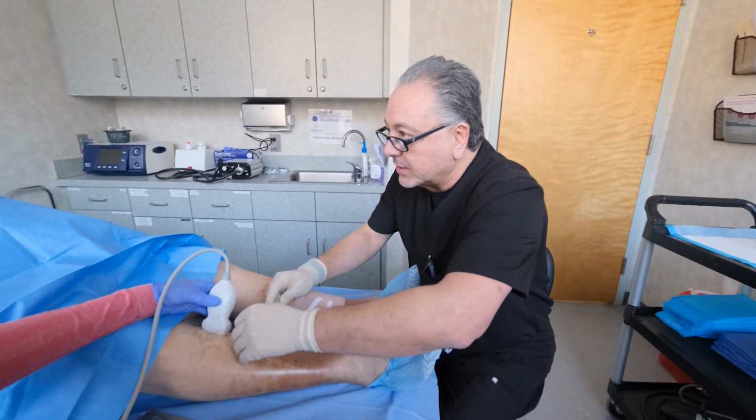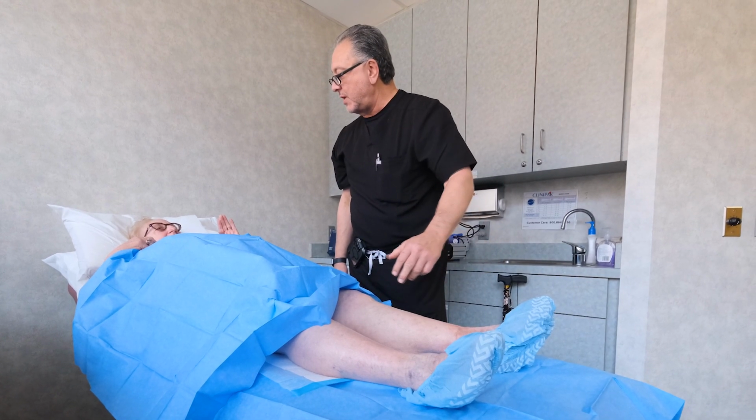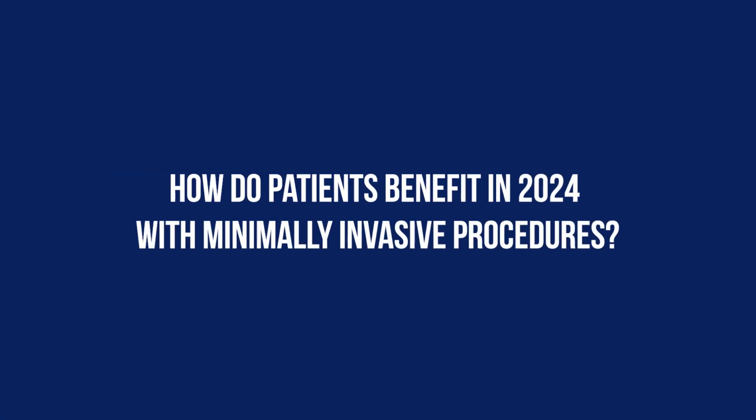I work at Cross-County Cardiology as a vein specialist as well as a cardiologist. And today we're going to be talking about vein care. How do patients benefit in 2024 with minimally invasive procedures is the question.